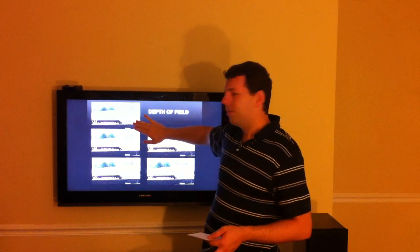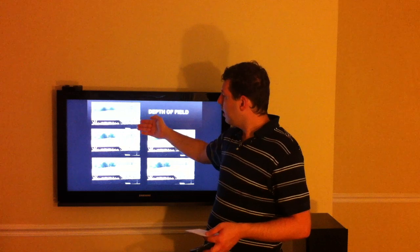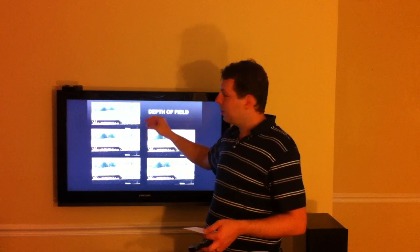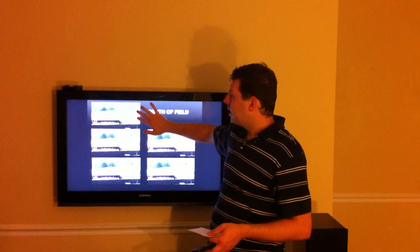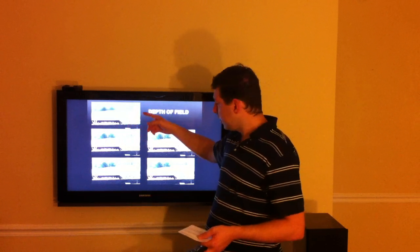So here we have a picture of a plant up close, and it's in focus, using f1.8. So it's letting a lot of light in, but at the same time, it's taking the background and blurring it because it's out of focus. It's got a shallow depth of field.